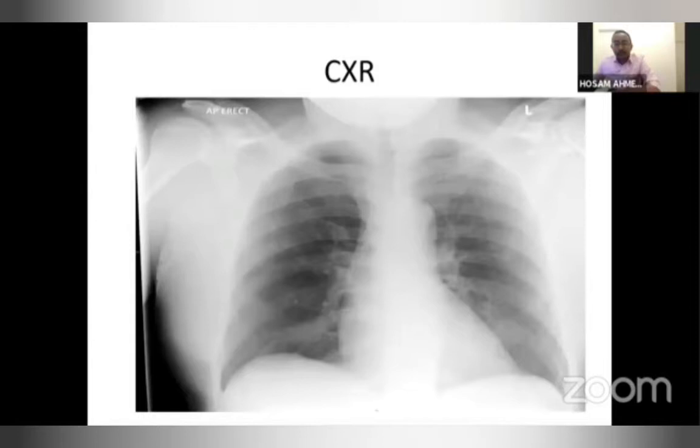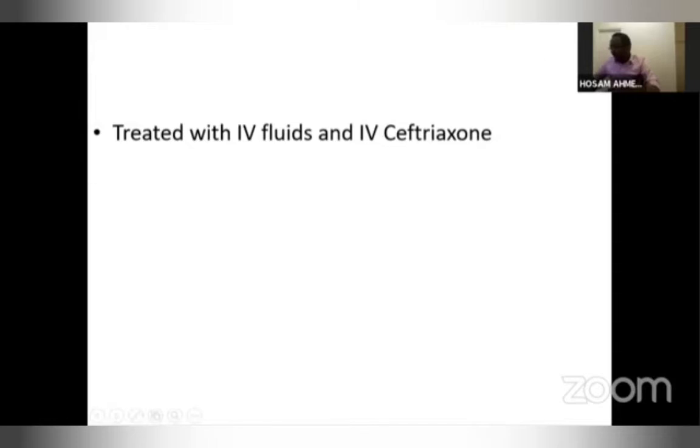Can we go next? So this is his initial chest X-ray. If you can take a look, there's mild haziness bilaterally, so it's indeterminate for COVID pneumonia, showing mild changes. So he was initially treated with IV fluids and IV ceftriaxone as per our hospital protocol. If there are changes on X-ray, we treat as community acquired pneumonia.